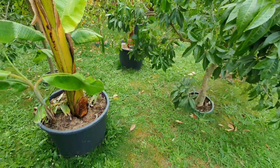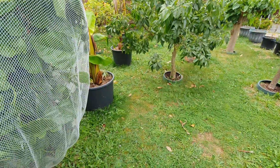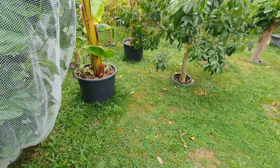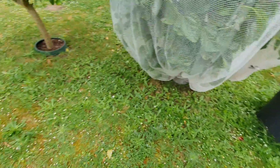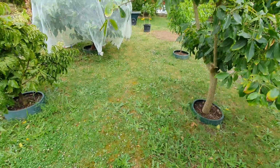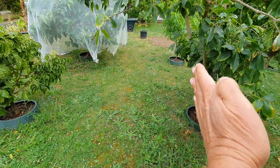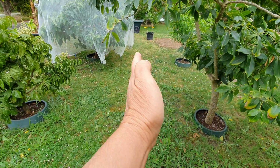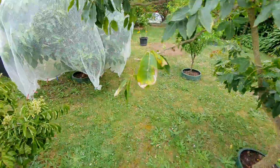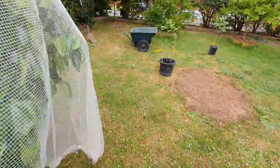The reason I replaced it is because the old pipe rusted. It was an old pre-galvanized pipe, the old steel ones from the 70s. So I got a new one that's guaranteed not to rust. And so that's the story, right? It's running right here in between the mulberry and the white sapote, right in the middle. Around 2.5 feet deep, just under a meter of depth.